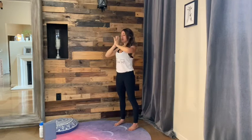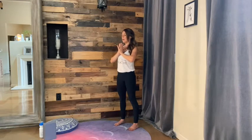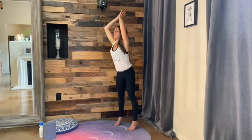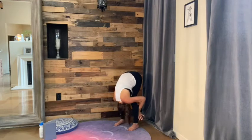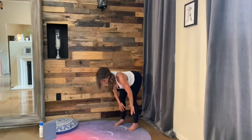Exhale, hands to heart, connect. Stay here for a big breath in. Big breath out. Inhale, reach up. Exhale, fold forward all the way down. Hands to shins, halfway lift.